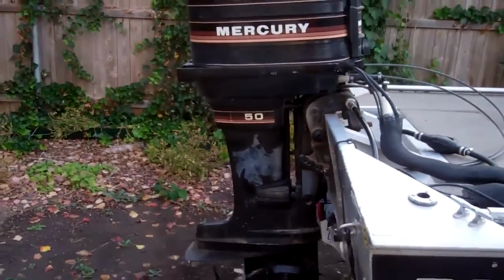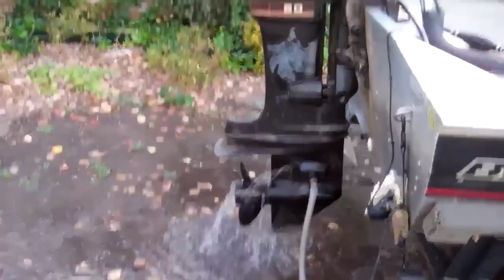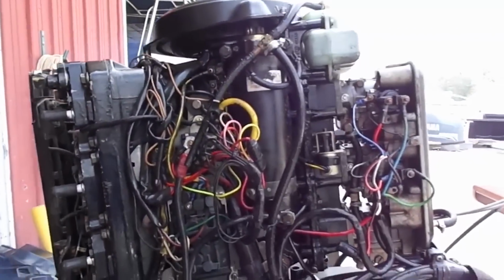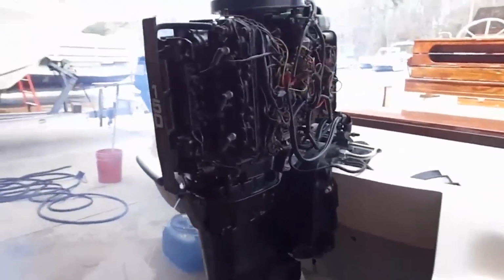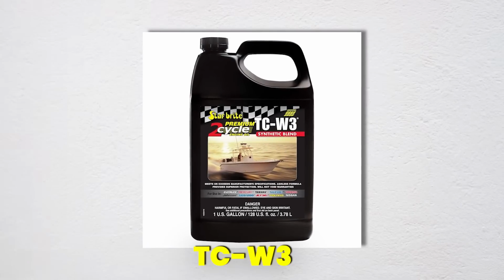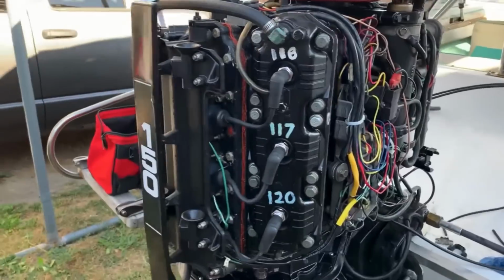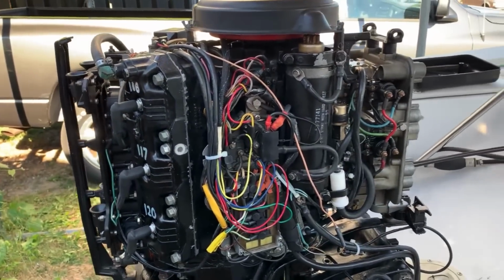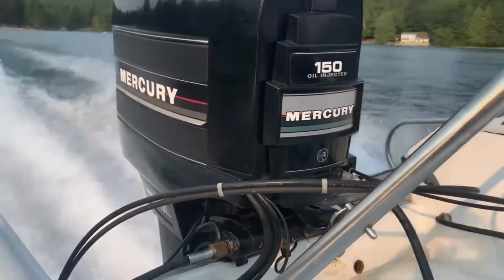The oil mixing debate deserves its own moment here. Old-timers swear by 50-to-1 ratios, while manufacturers often recommended 100-to-1 for newer engines. Here's what they didn't tell you. Oil quality matters more than ratio. Modern TCW3 rated oils are engineered to protect at leaner ratios, but running slightly rich, like 80-to-1 instead of 100-to-1, provides extra insurance and doesn't significantly impact performance or emissions in real-world use.